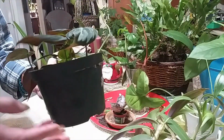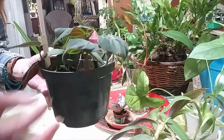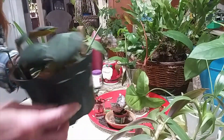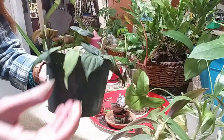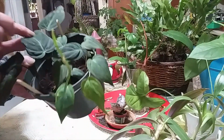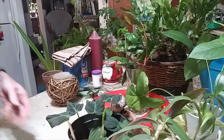This was just my cut. You guys remember I cut just the nodes and stuck them all in soil. And you can give them just the slightest tug and they are all already rooted in. The plant is looking good. That leaf is going over, that leaf is going over, but it grew this up, and that one's looking really good. So I'm real happy about that.